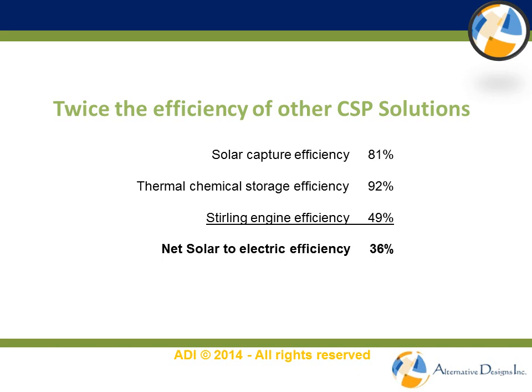Solar to electric efficiency is targeted at more than 36%, where other concentrated solar power projects are only showing 15 to 18% efficiency. Our Stirling engine is better than 49% efficient, our solar capture is over 81% efficient, and our energy storage is 92% efficient, performance above and beyond all other solutions. In addition, our solution has 18 hours of storage, whereas all other technologies offer zero energy storage, except 2. One with 2 hours and another building 7 hours of storage.